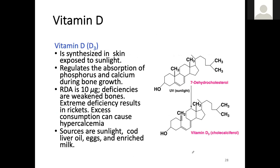If we have too little of it when we're young, we have a condition called rickets, okay? Too much of this can cause a condition known as hypercalcemia, okay? And with hypercalcemia, we have convulsions, arrhythmia, tetany, and numbness, right? And that's not something that we want to see. So again, you can have toxic effects from too much of this, right?